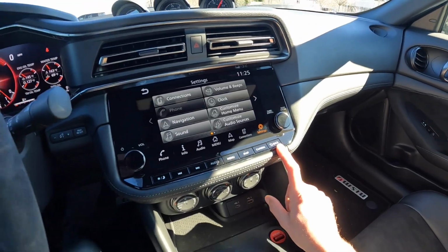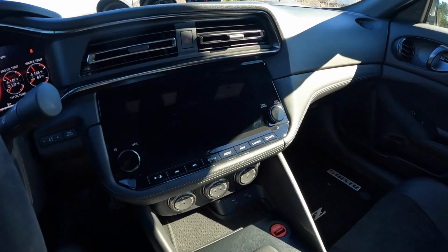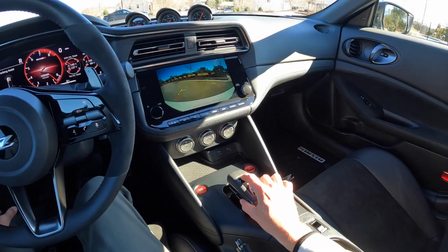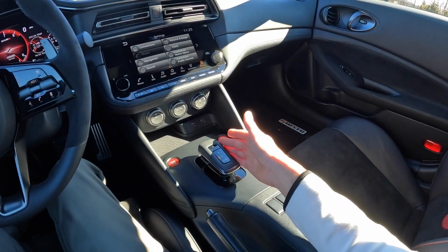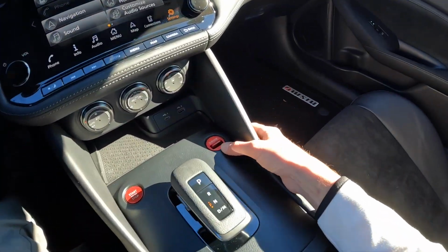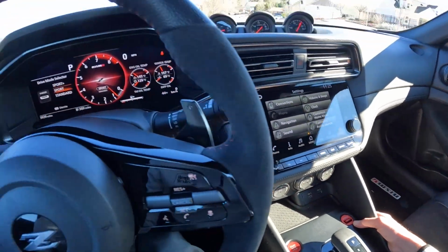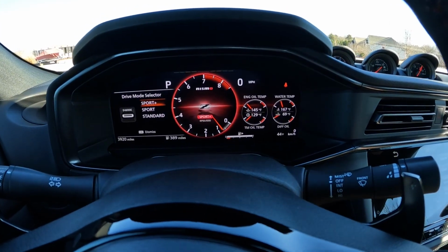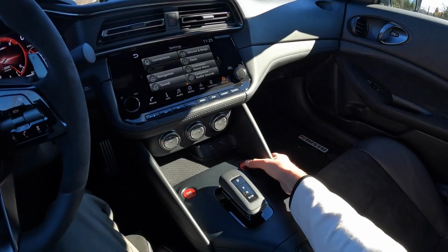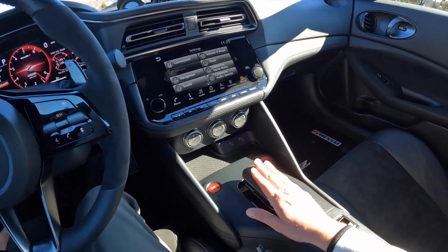We have settings you're able to view. And then the backup camera has decent graphics. Again, nothing all too fancy or new. You have guidelines on it as well. Only get a 9-speed, so no manual for the Nismo, which is a bummer. However, it is heavily revised with these sport mode icons. So if we toggle this, you can see all the way up into Sport Plus. Really does sharpen up, shifting a lot better than before. So nice to at least see the improvements to where it is a nice 9-speed.